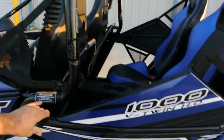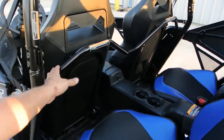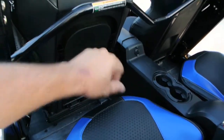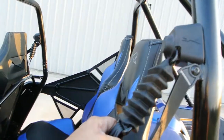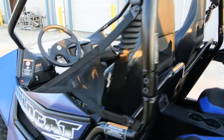Easy open doors, 4 doors on this model, of course, with the 4 passengers. Good room in the back. An adult can sit back here without a problem. Drink holders, 12-volt power outlet there. Shoulder harnesses with the little shock absorbers in them, which is really nice. Keeps that from cutting into your shoulder.